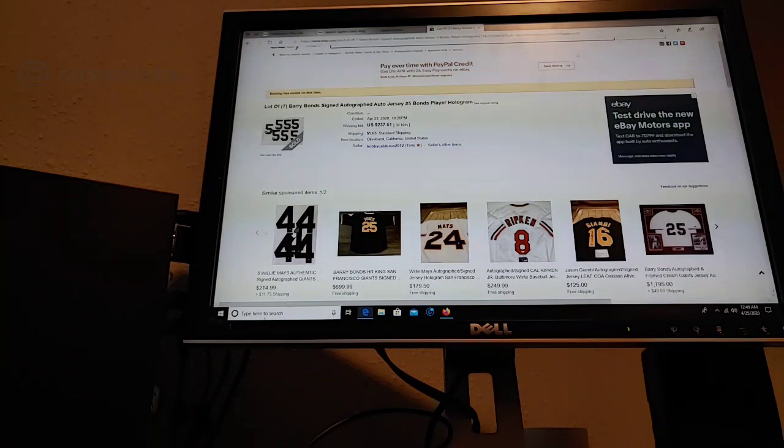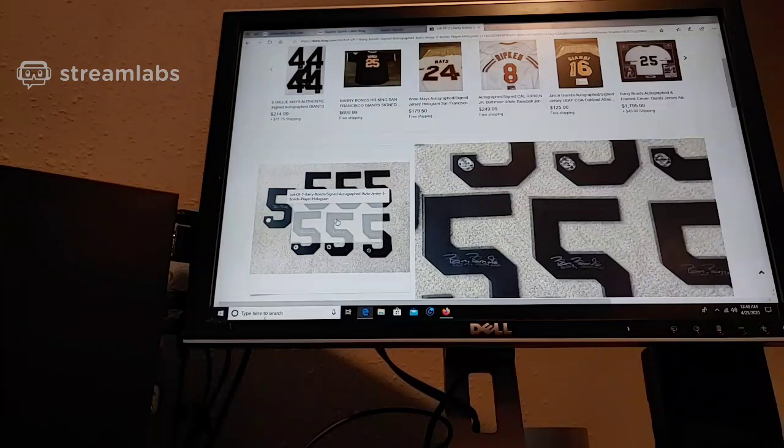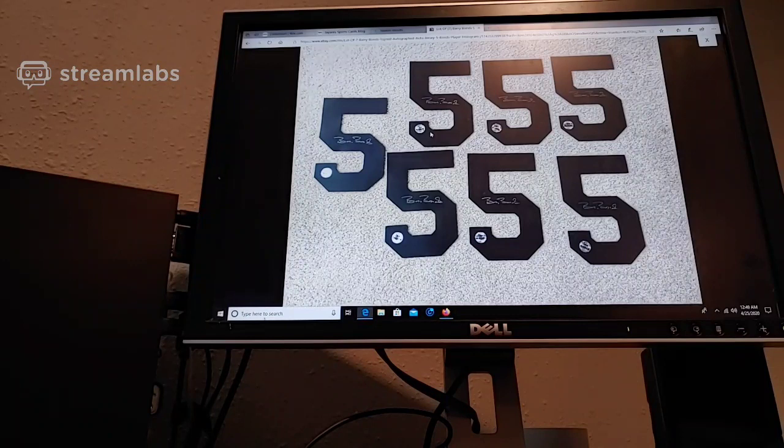And then here's another one, Willie Mays, for a bunch of number fours. Man, that seems too good to be true. Normally it is. These aren't real holograms. They're holograms, but they're not like JSA or PSA holograms. They're just some random company. Wish I could get a close-up of it. That's totally cheating the system. Whether they're real or not, that's kind of funny.